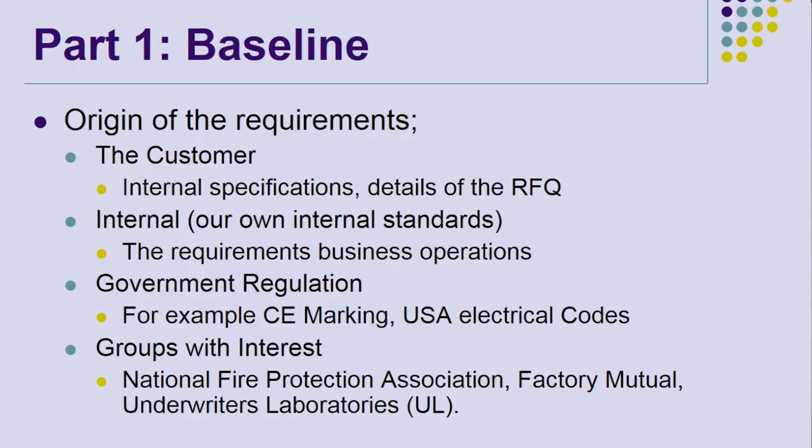Requirements that we initially are going to talk about came from the customers and from the insurance companies and internal specs, and then also from government regulations, for example, CE marking and US electrical codes. Those were developed to improve safety of equipment and provide safety for workers and the public. And when your equipment goes into the market, we want to be sure that it meets those codes.